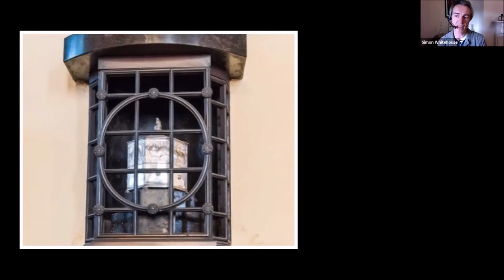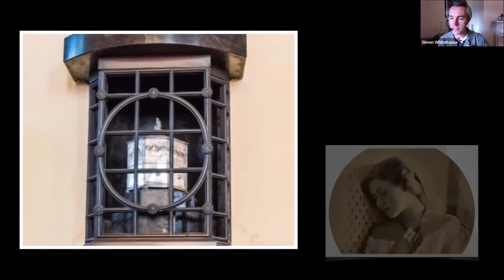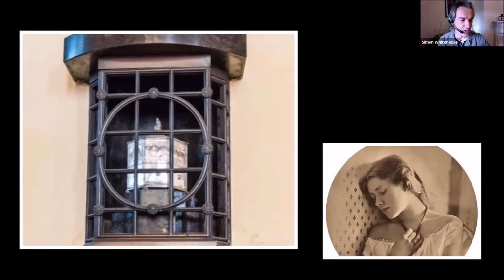And in that silver urn are the ashes of the most famous actress of the late Victorian era. Her name was Ellen Terry, and you can just see an image of her on the right-hand side. And Ellen Terry, I suppose, really was like the Judi Dench of the late 19th century. She was famous for those classical Shakespearean roles, but her ashes are interred in the church itself. And one other actress's ashes are also underneath the altar, and that's Dame Edith Evans.